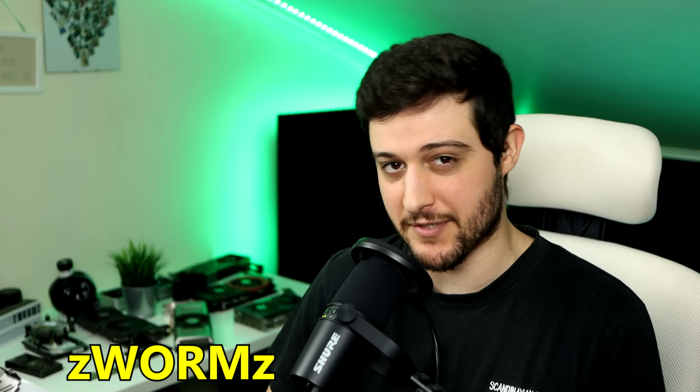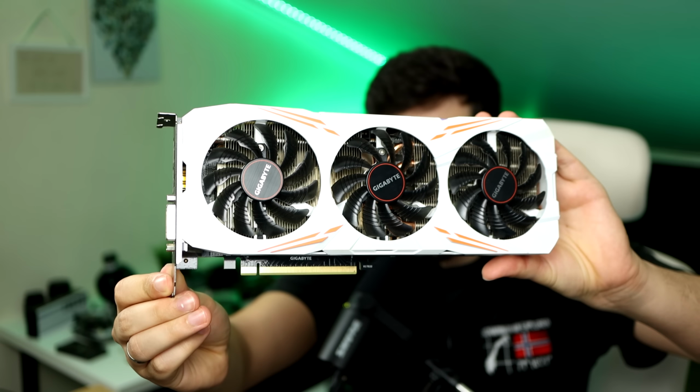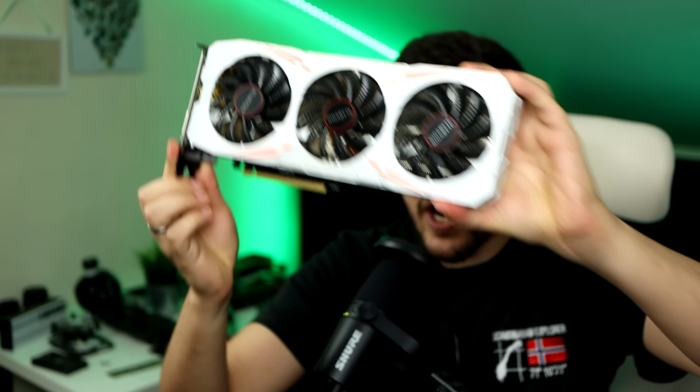It is one, my friends, I'm gonna be testing the RTX 1080 Ti. Nope, it's not RTX. Yeah, that was a bad joke, I'm sorry. This is the GTX 1080 Ti with ray tracing, because GTX cards actually do support ray tracing in a few games, not in every game.